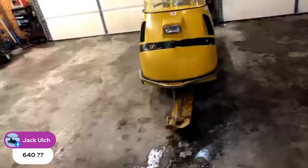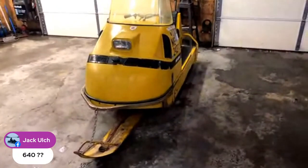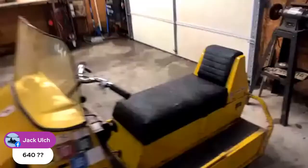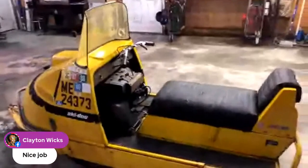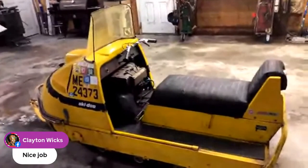Usually when people see it, especially when we hook the ski boost up to it and haul it along behind, it really makes a show. Nice. And Jack Ulch is also asking, is that a 640cc in there? This is a 399 version. I'm not sure if that was an original 640, but it has a 399 motor in it right now, but I haven't really had time to pull that motor and do anything with it. And then the other ones are all single cylinders.